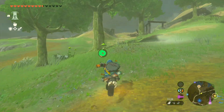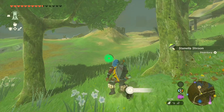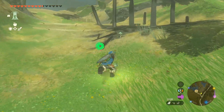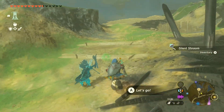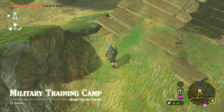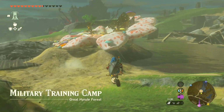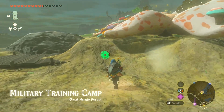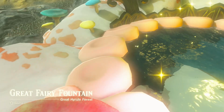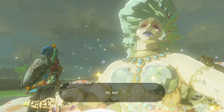Grab these mushrooms and those herbs on the way. We need herbs. We've never got enough herbs. And here she is. Oh, another mushroom. Don't mind if I do. And a cooking pot. Don't need to do cooking now. I did all my cooking in the last episode, a whole bunch of it. And here is the fairy. It's a bit sad you don't get the little fairies by the fairy fountains anymore. They're all up in the sky. But I guess that's fine.